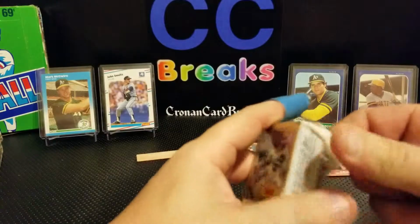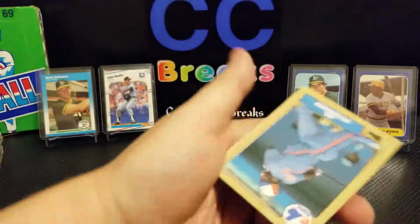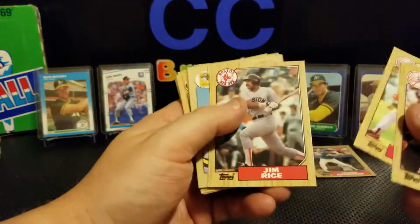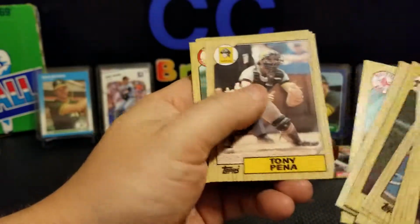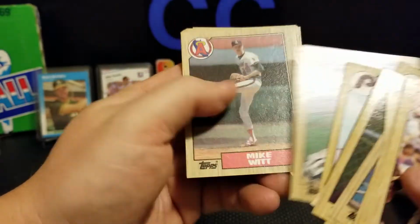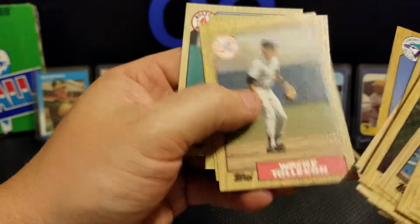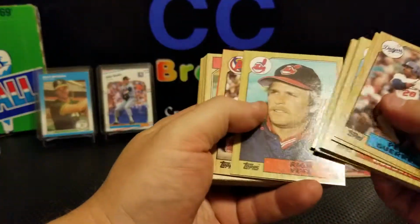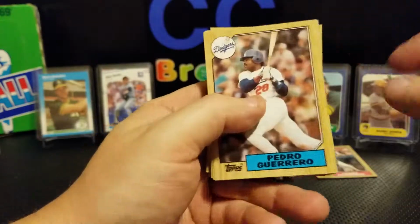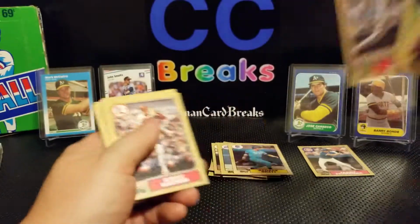We need to get a smaller box next time, Heather. Alright, still want to see that Bo Jackson, another George Brett. Canseco would be nice. Mike Greenwell rookie, I think that was. Had a pretty good career. Steve Sachs. Pedro Guerrero. Reggie Jackson with the Angels. I didn't even know he still... He had a really long career.